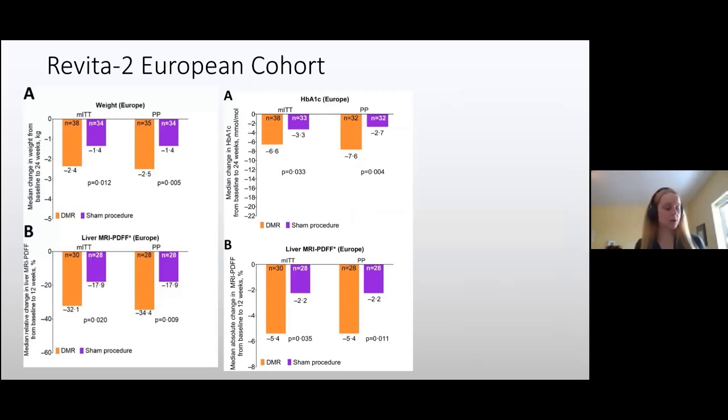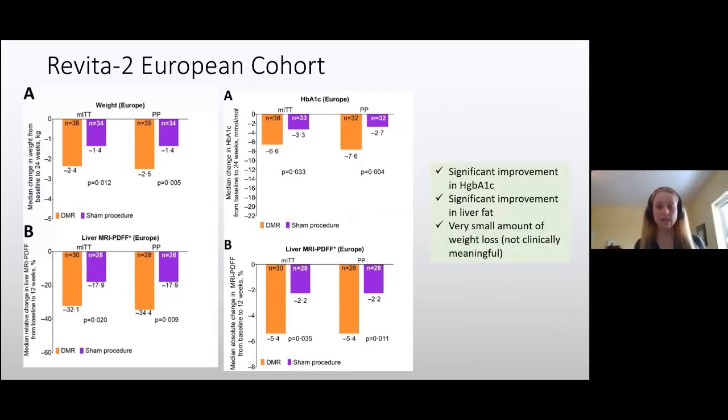So when we look at the European cohorts, we see that there's significant improvement in hemoglobin A1C, significant improvement in liver fat, but a very small amount of weight loss. So we really think that that weight loss is not clinically meaningful and is not causing the improvements that we saw.